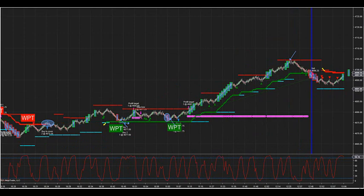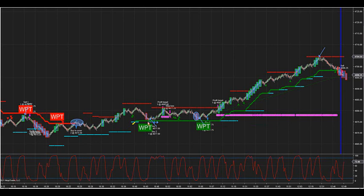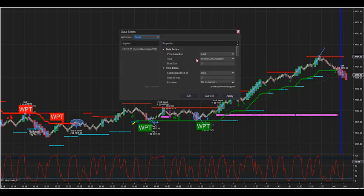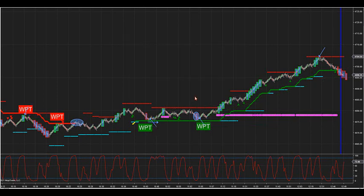But this works manually, too. You don't have to use a strategy, but the strategy is available. If you want to, you can see it caught all these WPTs, and so on. So I'll go over on a conference call how to do that, but manually, it's just as effective as the other. But let's make sure that we understand WPTs are very low risk, high reward trades, because you have a defined stop. You're trying to catch the lows and highs.